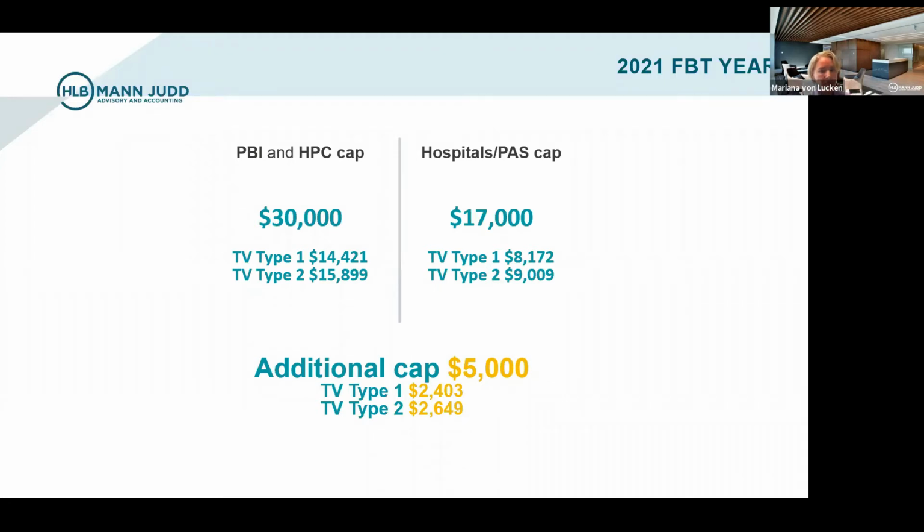There is an additional cap for if not-for-profits are exempt for FBT. So given that they fall into one of the categories we've already discussed, they're able to provide their employees with salary packaged meal entertainment valued up to either $2,400 or $2,600. And these are things like your meal cards, which a lot of not-for-profits do choose to provide their employees.